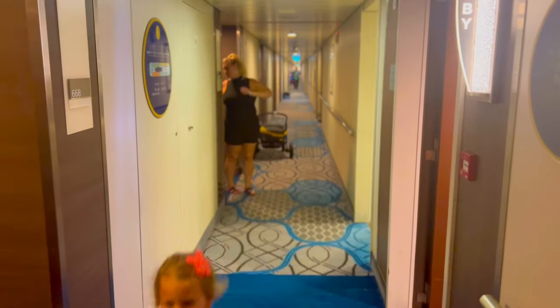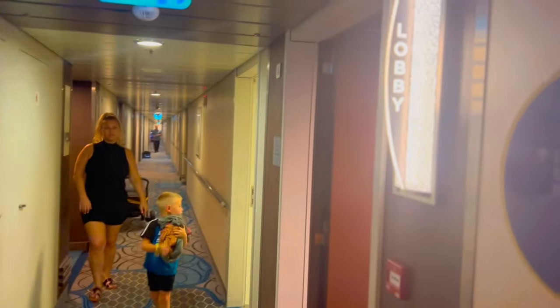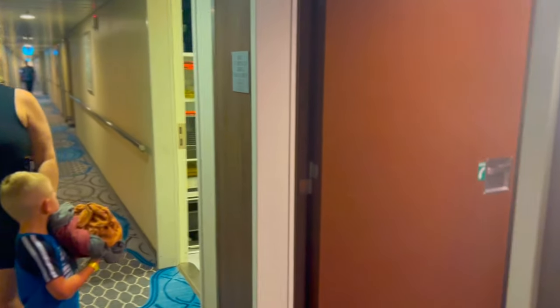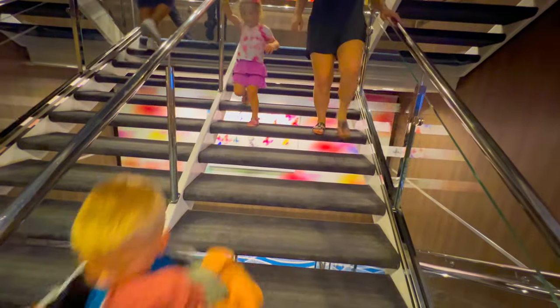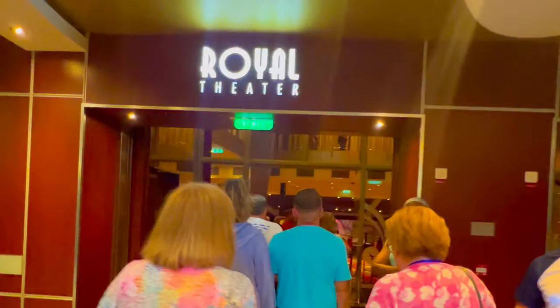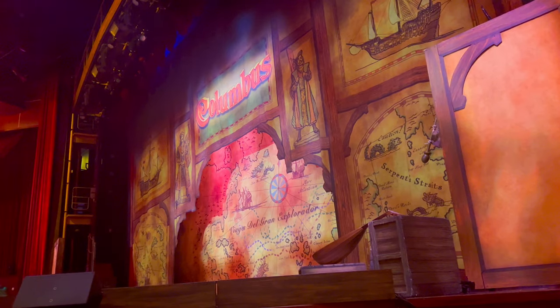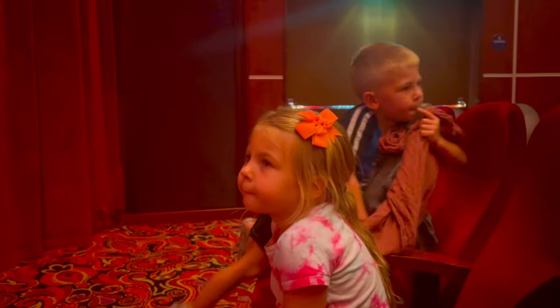Chocolate cake. We are gonna go watch our first show of the cruise now, and it's called Columbus, and it's supposed to be really good. And because we booked our cruise super last minute, we were unable to make any show reservations before we got on the cruise. But once we got on the ship, we were able to log into the Royal Caribbean app and make those reservations with no problem at all.